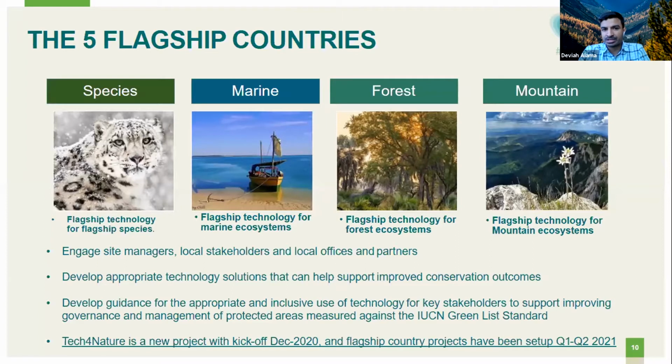Very quickly, to give you an idea of the flagship countries, the key theme, I would say, in terms of project design is that there's diversity. So across the flagship countries, we are dealing with various themes, including monitoring and successful management of globally threatened species. We've got one flagship site that is a marine ecosystem. Several flagship sites are forest ecosystems. So understanding what kind of technologies are relevant for different types of ecosystems, and we've also got several sites in Europe, in the Alps, in Switzerland and Spain, that are looking at what kind of technologies are relevant for mountain ecosystems.